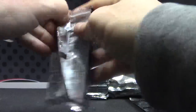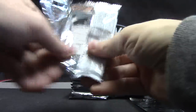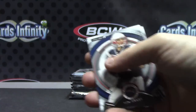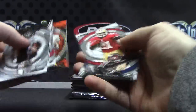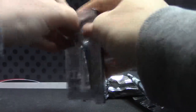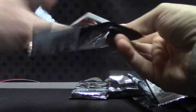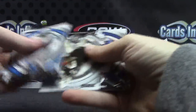Jordan Reed. Deion Sims. Die cut. Base, Alfred Morris, number to 150. Jersey card. Aaron Rodgers. Base. Base. Brandon Whedon, orange. Just base.